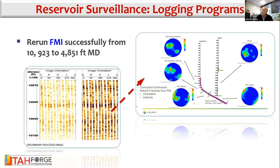Certainly, larger diameter tools that are run in open hole are always preferable, but something that can be run through tubing seems to give good results. And what you can see from these results, if you look at the panel on the right, is substantial indications of many, many natural fractures that exist along the length of the wellbore. Now, these fractures were determined from a formation microimager, a resistivity device.